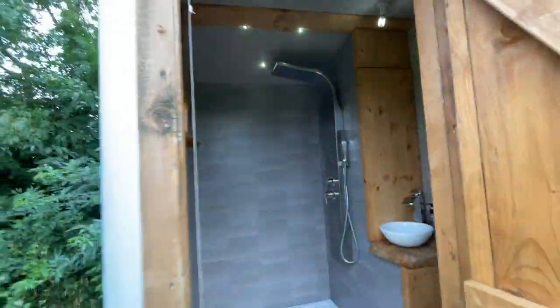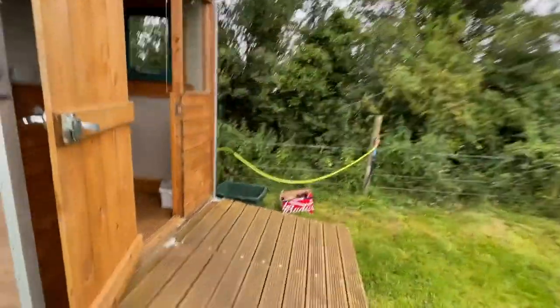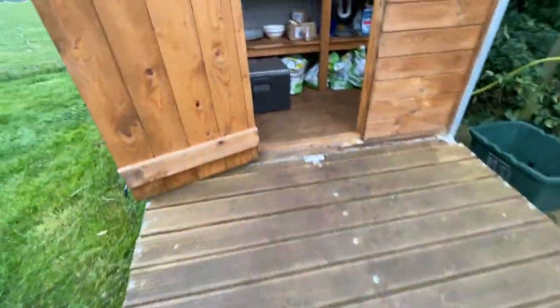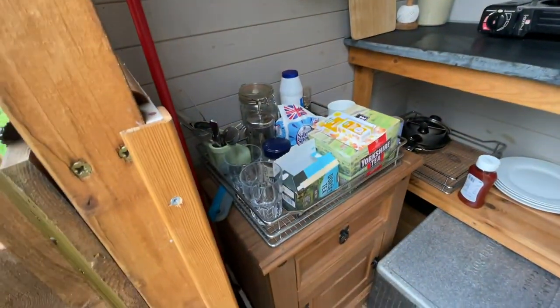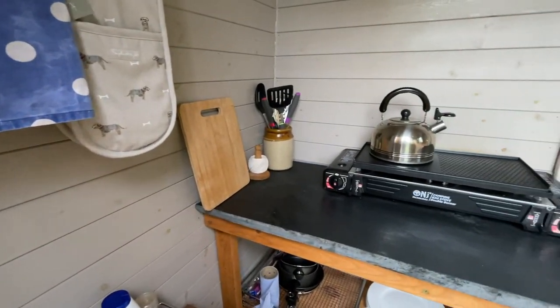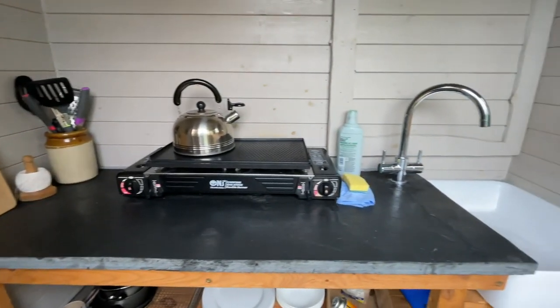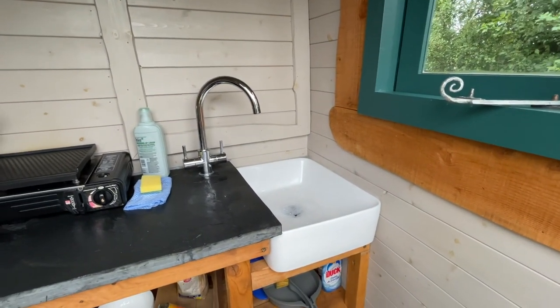And I've shut the door onto this here, and on the other side we have the kitchenette, which is accessed by a ramp. And you get up here and we have tea and coffee making facilities, and we have a touring hob and a sink. Now, one thing to notice, if you are thinking of staying here, is there's no fridge.